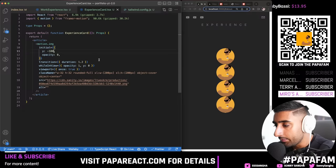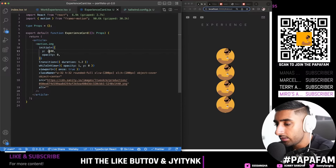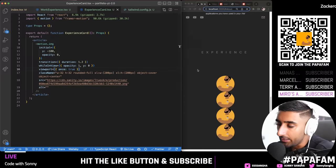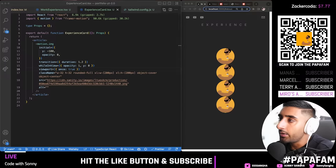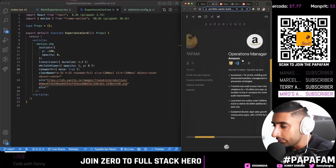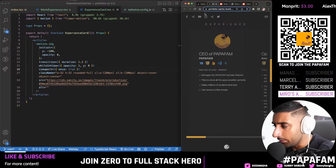So y from y minus 100. So it starts from the top, comes back down. 1.2 seconds, goes from opacity of 0 to 1. And then a viewport. So once it's happened once, I don't want it to happen again. Right? So that's kind of a cool way of doing this. And then I'm going to go ahead and do the following. And the reason being, guys, is because when this renders in, I kind of want it so that once it's already rendered in with that nice animation, I don't want it to keep on doing it. It should be a little bit more optimal, okay?